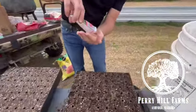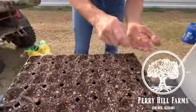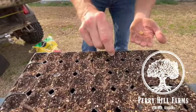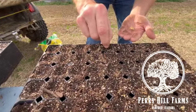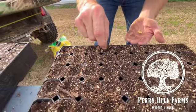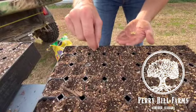So here we go. When you pour them out, it always doesn't look like that many, but it goes. So we're going to go 1, 3, 4, 5, 6, oops, 7, 8.